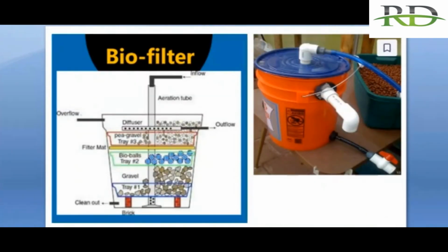biofilters. See, a biofilter is anything that is non-toxic to fish and non-toxic to plants. Suppose you are having any plastic wheels. The main purpose of a biofilter is to give a substratum to the bacteria. It can be of any shape, any size, anything. Because if it has a rough body, it will have more grooves, so more bacteria can settle inside. The main principle is adsorption. Adsorption is basically surface attachment.